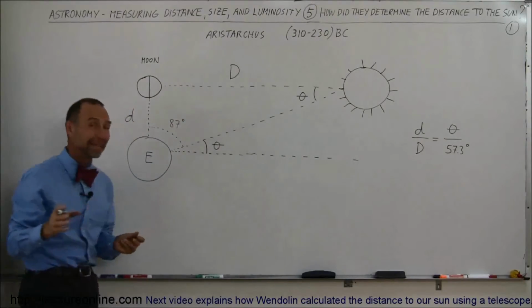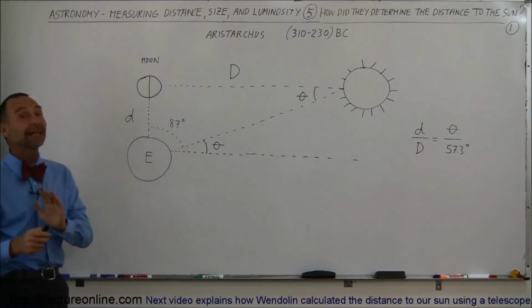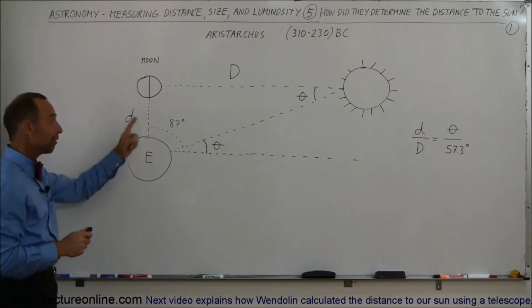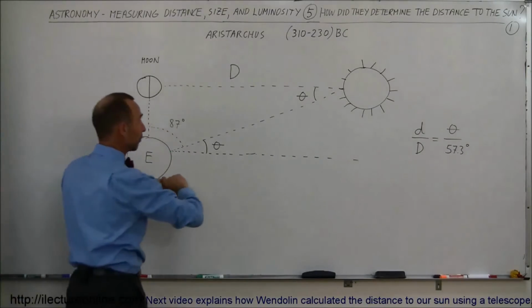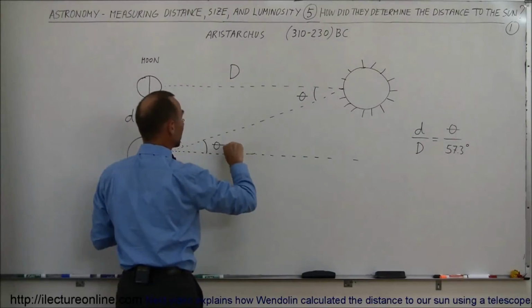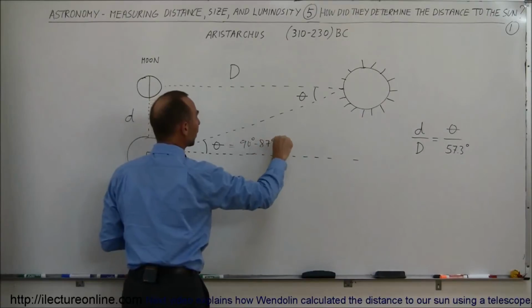Now, back then, looking at the sun and the moon, trying to come up with that angle was not an easy thing to do. And from that, he was able to calculate this angle right here. And that's the important angle, of course. Then he said, well, this angle therefore must be equal to 90 degrees minus 87 degrees, which is equal to 3 degrees.